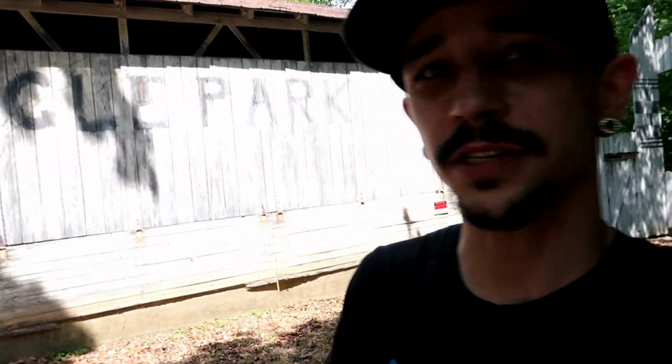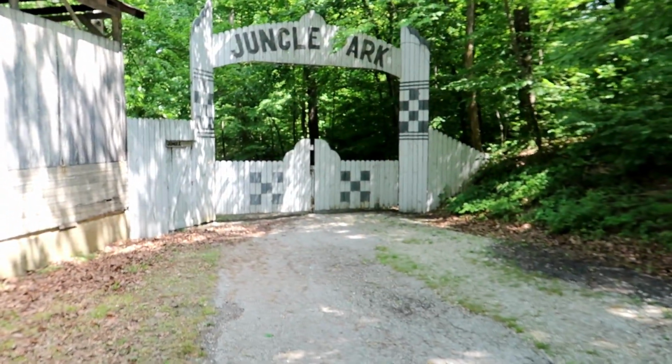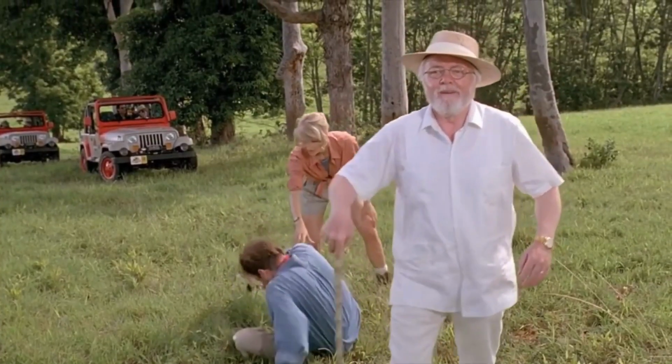I am out here near Illinois, by Turkey Run State Park in Indiana, at this place called Jungle Park. And look at that. Looks like something straight out of Jurassic Park. Welcome to Jurassic Park. This is just too cool. Can you see that? So freaking cool. We're gonna go in here and try to explore it. There's a bunch of people here. I have no idea who these people are, but we're gonna figure it out.